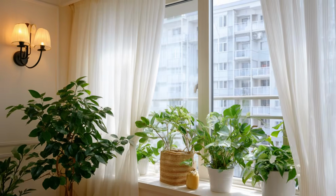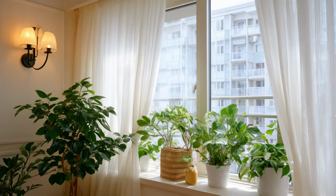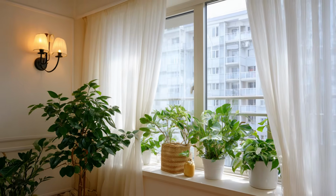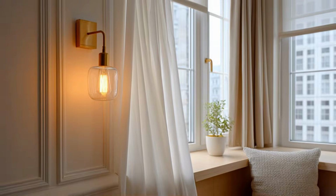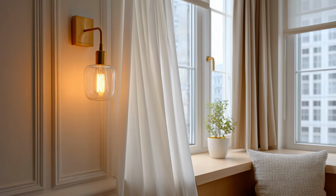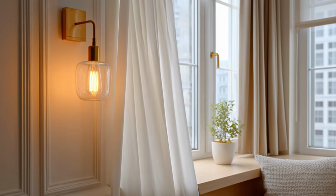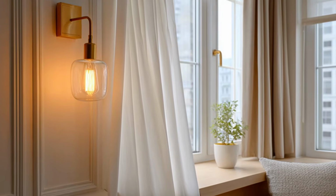Start with natural light. Keep window treatments light and airy to let daylight flood in, making your space feel larger and more uplifting. Then, in the evenings, switch to warm-toned bulbs in various fixtures placed around the room. Avoid cool white lighting, it disrupts the softness that's so central to this style.